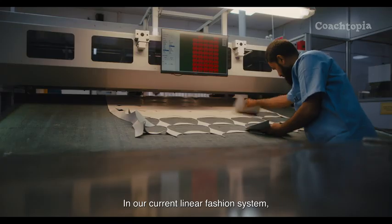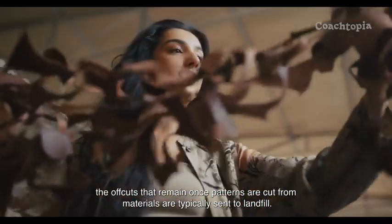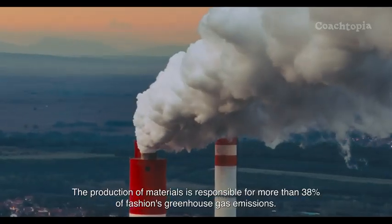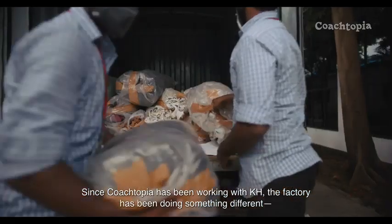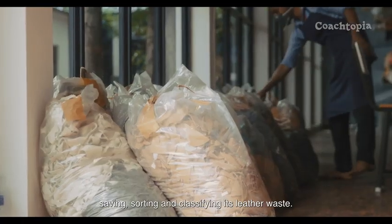In our current linear fashion system, the offcuts that remain once patterns are cut from materials are typically sent to landfill. The impacts of this are shocking. The production of materials is responsible for more than 38% of fashion's greenhouse gas emissions. Since Coachtopia has been working with KH, the factory has been doing something different, saving, sorting, and classifying its leather waste.